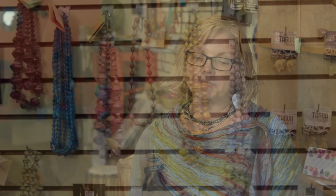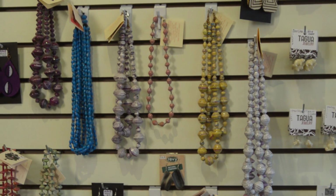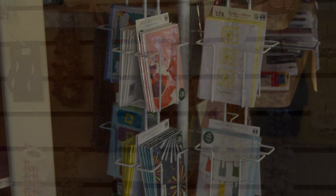Fair trade is all about helping people and working as directly with the artists as possible. It's poor people who are living in circumstances where they need to sell the products that they're making, so it's not a charity. One of the tenets of fair trade is transparency, and so being a locally owned independent store that also functions as a nonprofit, we don't take the tags off of our products.